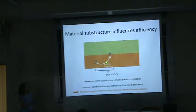migrating excitons. Okay, so all those processes that we talked about just a moment ago may depend very heavily on the structure of the material. So we're going to need to somehow figure out how the structure of the material at multiple different length scales is correlated to the way that this exciton migration can happen and to how easily it can happen, to the efficiency for the process. Okay, so that's really the reason why I wanted to call this talk something about going surfing with these electronic excitations.